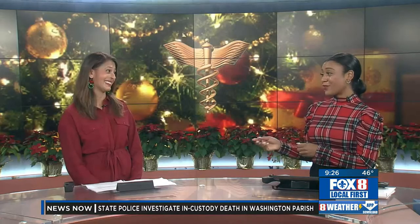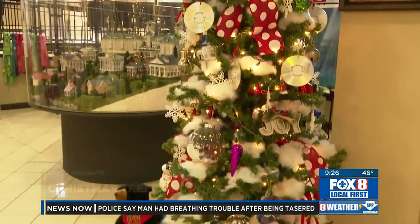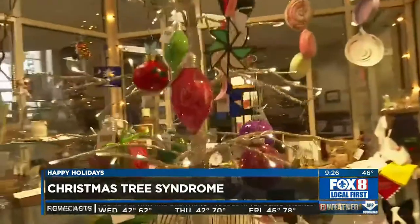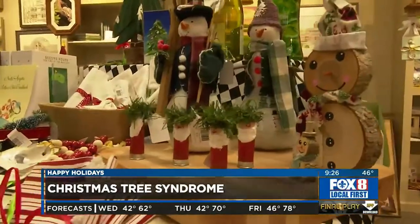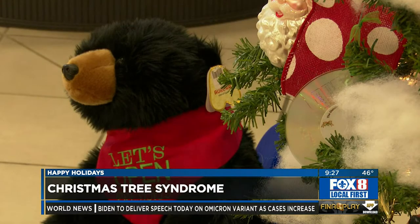What about fake trees? I know those can cause issues too. Fake trees can definitely cause issues because, again, you put it in your basement or your attic, you pull it out, and now there's lots of dust, and the places where you've stored it have a lot of those allergens. So similar concept, probably less mold, but lots of dust. When you decorate it, you want to wipe down all of the ornaments and the tree if possible as well.